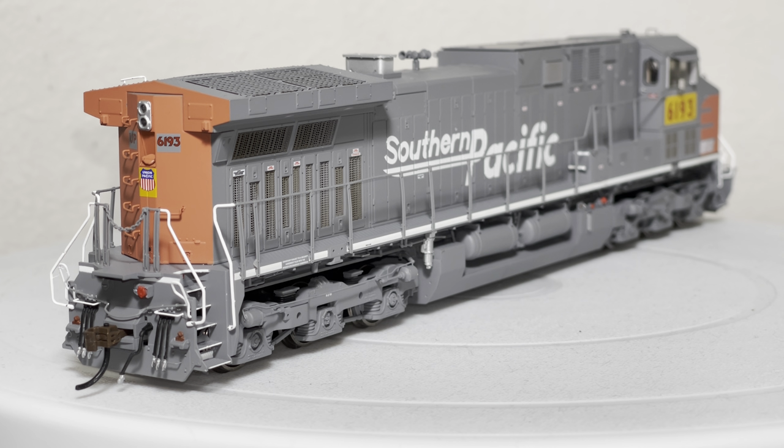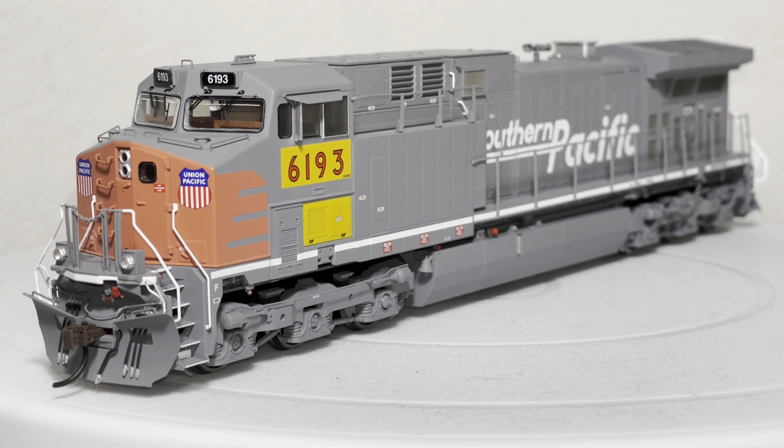Take a closer look and you'll notice animated roller bearing caps, coupler cut levers, and flexible rubber MU hoses, all contributing to the durability and authenticity of the design. And don't forget about the see-through cab windows, full cab interior, and finely detailed Celcon handrails. Again, each detail meticulously crafted to bring the model to life.